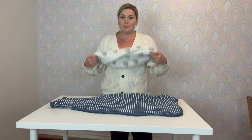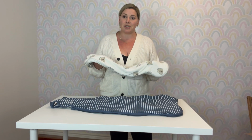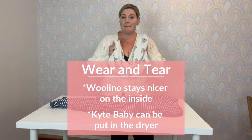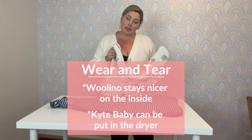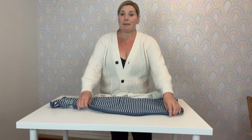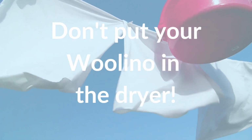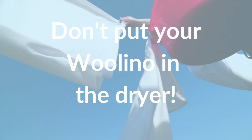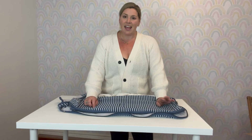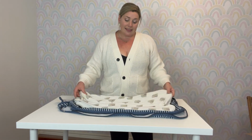So as for upkeep, this one here I find is easier to wash in terms of the fact that I can put it in the washing machine. I don't know if I'm meant to put it in the dryer, but if I'm in a pinch, this is the one I will put in the dryer. For the most part, I hang dry my clothes, but if I'm in a pinch, this is one that I'm putting in the dryer, because wool really does not do well in the dryer. So you would not want to put your Woolino sleep sack in the dryer, which is why we generally have two sleep sacks. I don't necessarily think that you need way more than that, but they are super helpful.